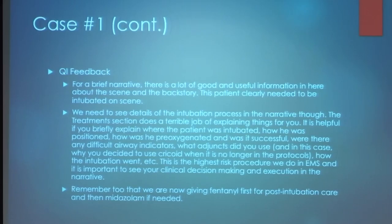So again, as I mentioned, treatment section does a terrible job of explaining things. It's helpful to explain where the patient was intubated, how they were positioned. This can be done in like three words each. How he was pre-oxygenated and was it successful? Were there any difficult airway indicators? What adjuncts were used? In this case, in the treatment section, they clicked the box, they used cricoid pressure, which we no longer recommend, and didn't really explain why you would think to use cricoid pressure. How the intubation went, whatnot.